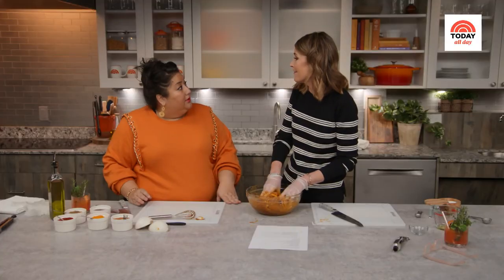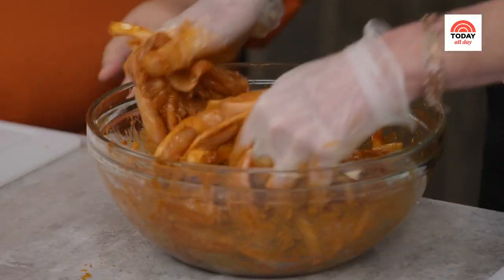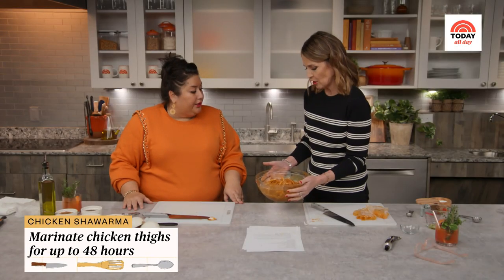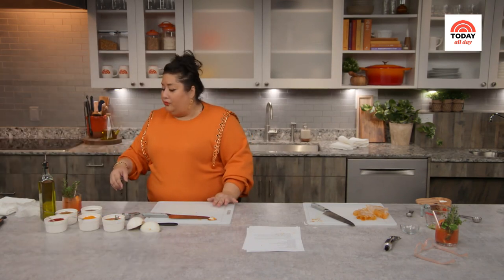Exactly. These thighs have the life. Full massage. Look at this. They're living their best life. This treatment, it looks beautiful. So we're going to have you put that in the refrigerator. Okay, I'm going to cover it and put it in. Yes, and I have one in there that has been marinated already, if you don't mind grabbing it.